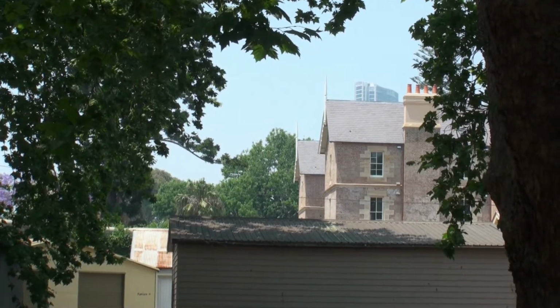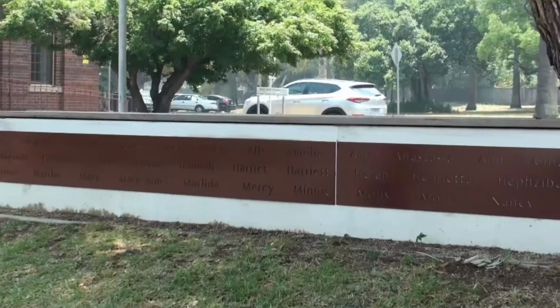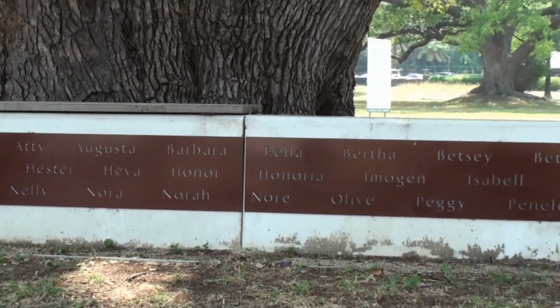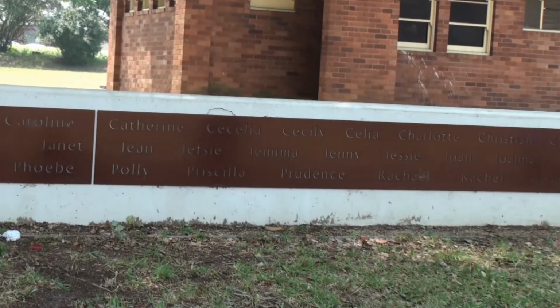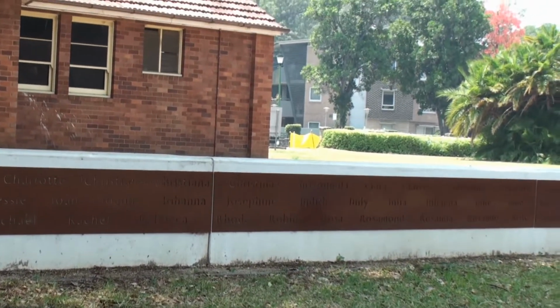I'm no expert on the female orchids. A lovely, attractive part of the view above that. Oh, that's really nice. Yeah, it had a hospital there. It's a bit warm out there, isn't it? Yeah.